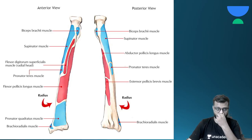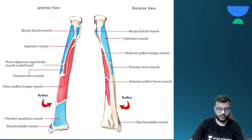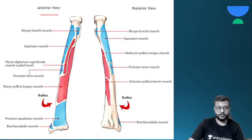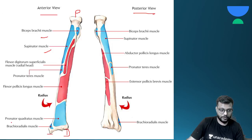Okay, so here you can see this is the radius, this is anterior and this is posterior. As you can see, this is the head of the radius, the proximal part, this is the distal end of the radius, this is the radial styloid. You can see in the proximal part, the supinator muscle and the biceps brachii are attached, and in the middle and distal part, you will get the pronator muscles, pronator quadratus and pronator teres.